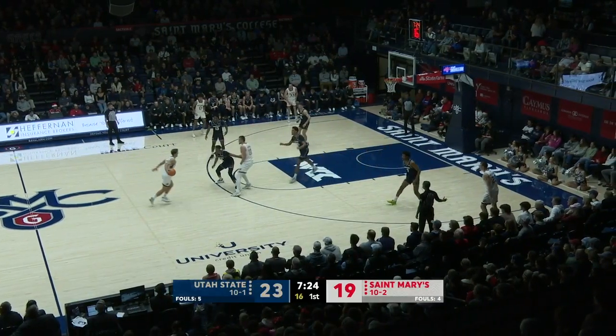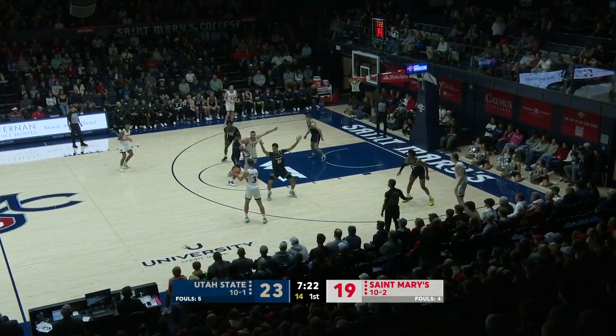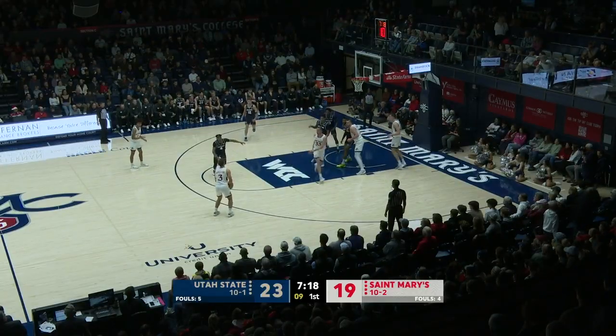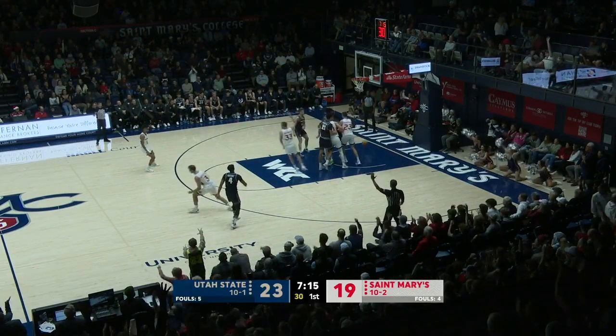Lewis, you don't see him assist too often. That's just his 10th collegiate assist. Finds Barrett. Fakes a 3, spins out to Marshallonis for 3. He drains it.